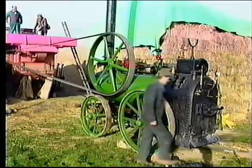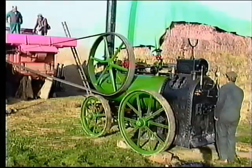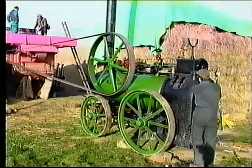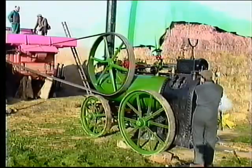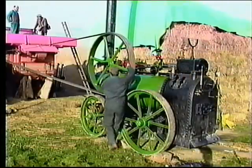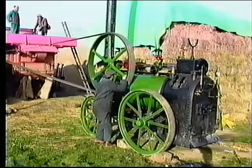The very first portable engine was shown to farmers at the 1841 Royal Show in Liverpool by a company called R.J. and A. Ransom. Other companies soon developed their own models, and by the 1850s, farmers were being offered a wide choice.